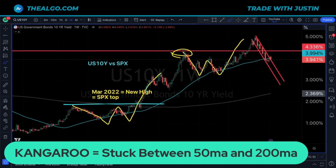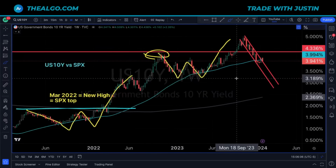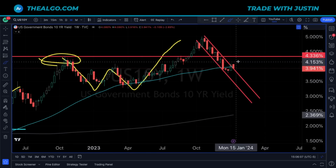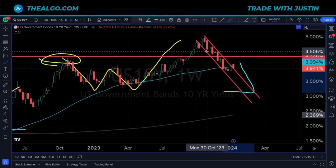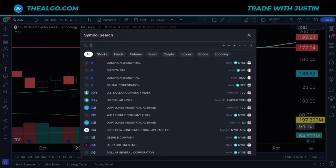So to make it really simple, we're bearish on the daily, bearish on the weekly. On the daily, we are bearish. On the weekly, we are kangaroo, and we've stopped going down. So we have some competing patterns here. We have to pay attention to this area here at 4. Sorry for bouncing around so much.